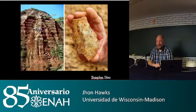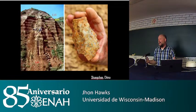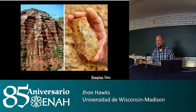But it's an enormous deposit, which is not very rich in fossil material, right? I'm not showing you fossils, I'm showing you stone tools. And that's the other end of the extreme. So the contexts of different sites help to determine what you can find in them.